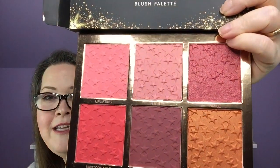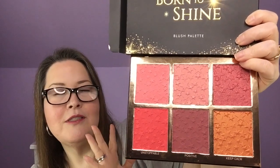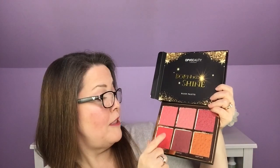And I'm here to tell you, these are the biggest pans of blush I have ever seen. I'm going to cover up this mirror because it doesn't want to bend completely back, but that is the blushes. How gorgeous is that? The answer is so gorgeous. These colors, there's something for everybody here, and it's got the little stars stamped into it, but we've kind of got a bright Barbie type pink and then a more muted mauve.